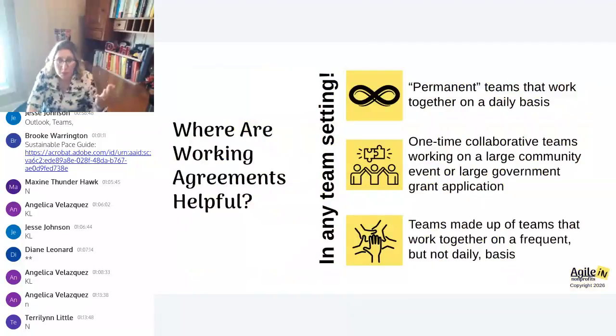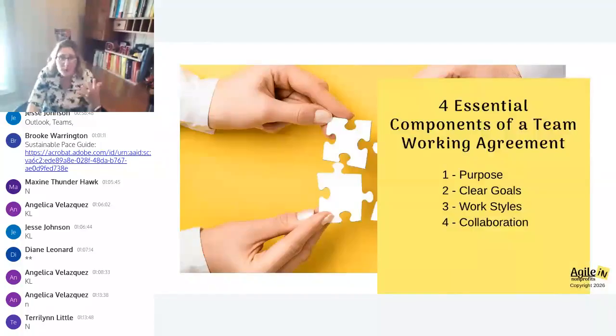So those permanent teams, but again, what one team in one larger organization says does not all of a sudden apply to everybody else. It's what one team agreed on. Any sort of one-time workplace collaborative team benefits wildly from having an agreement like this in place. And yeah, those volunteer situations too, because you're in, you're out. How do we want to work together? Are we going to text? Are we going to email? What are we doing? Let's figure it out.